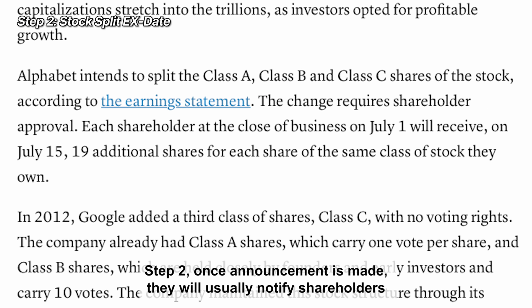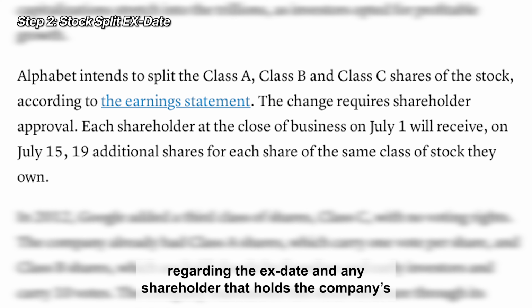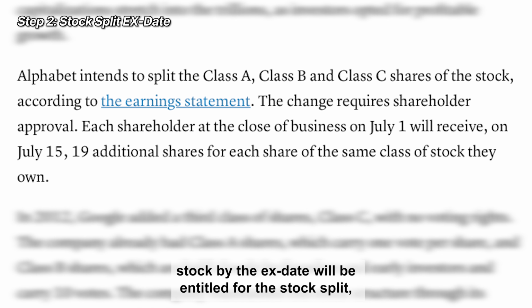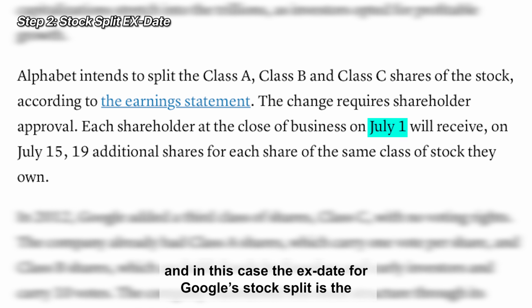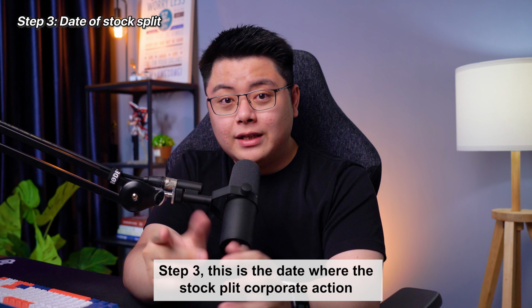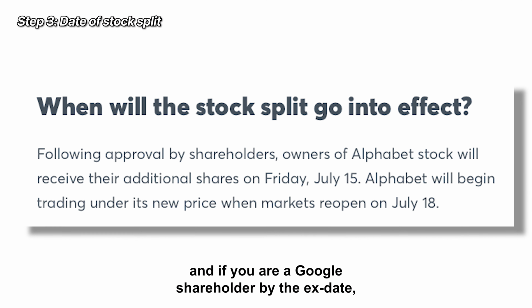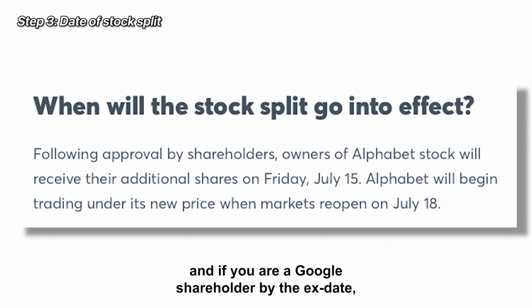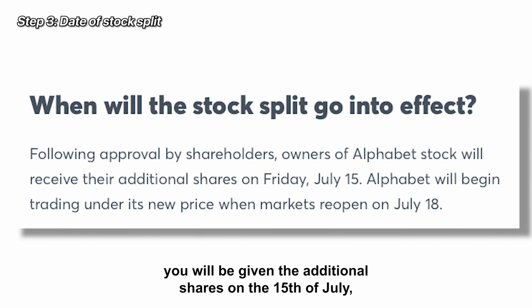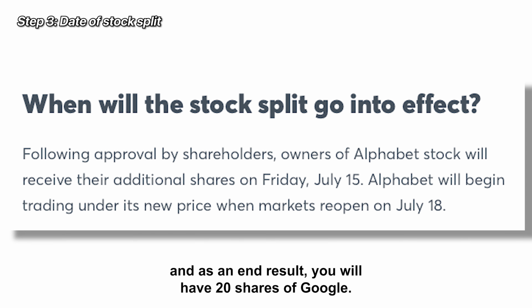Step 2, once announcement is made, they will usually notify shareholders regarding the X date, and any shareholder that holds the company stock by the X date will be entitled for the stock split. And in this case, the X date for Google stock split is the end of trading day for the 1st of July. Step 3, this is the date where the stock split corporate action is being carried out, and if you are a Google shareholder by the X date, you will be given the additional shares on the 15th of July, and as an end result, you will have 20 shares of Google.